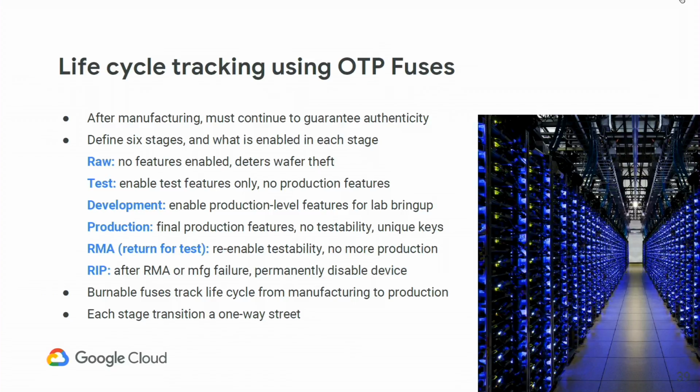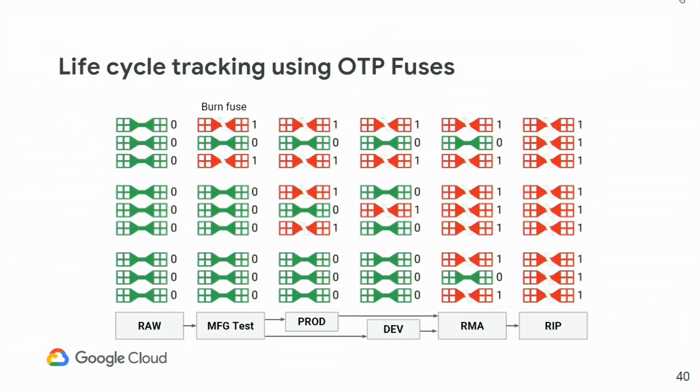So these 6 stages, we call raw, where there's basically no features whatsoever. That's how it comes off the wafer. Test, where you have test features enabled only, no production features, and that's where you use it in manufacturing. We have two different stages that we can use for production, either development or production itself. I'll talk about that in a second. And then if for some reason we need to return the parts to be tested, then we have a special step called RMA, for return for analysis, which basically turns the test ports back on. But once you're in RMA, then you can only go into the end of life stage.